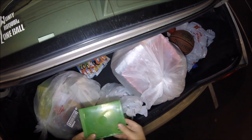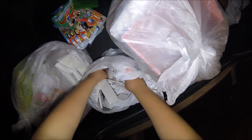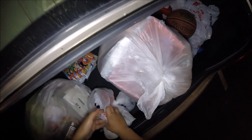Let's see. Xbox One case, perfect condition. Is that it for this one? Yeah, just a bunch of gift cards, it looks like. Yep. Bunch of gift cards. Alright, that's cool. Good start.